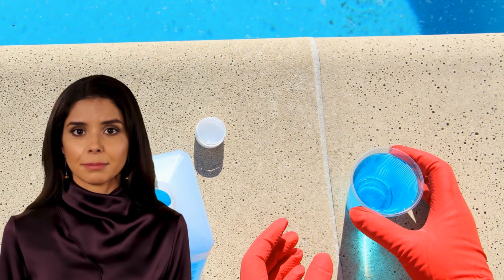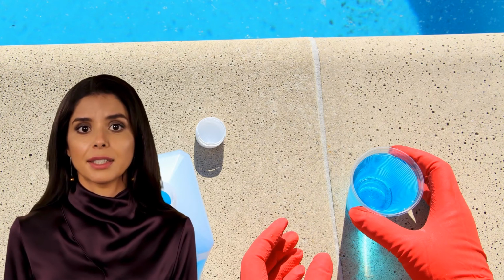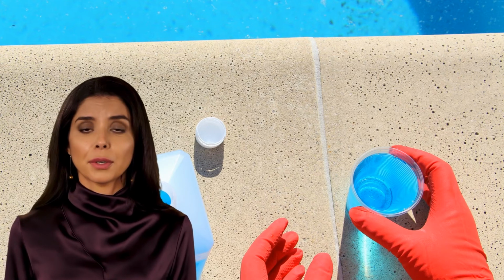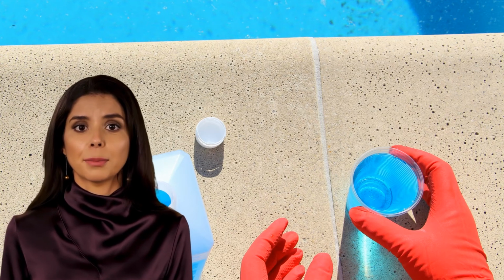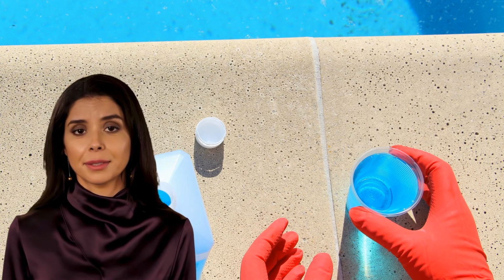Usage directions. Step 1. Shake well before using. Contents settle. Step 2. Each week, with filter running, simply add to your skimmer 1 capful per 8,000 gallons, 30,000 liters, of pool water. For example, 2 capfuls per week will treat a 16,000 gallon, 60,000 liters, pool.